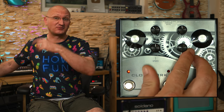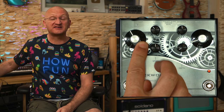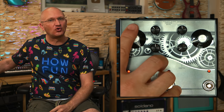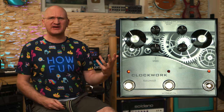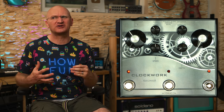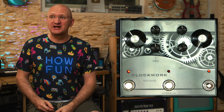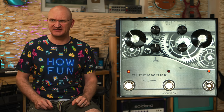Depth. That one. Yeah, typical. Then you have a mix, which is pretty cool. On this analog delay, you can go full delay and no dry. And this level, you kind of think, well, if I have a mix, why do I need a level? And I was wondering that too. When you take the level all the way down, it is not quiet. It isn't an overall output level. I think it is more of a drive level, like how much are you pushing it? And this thing can actually be a drive, as we shall see.